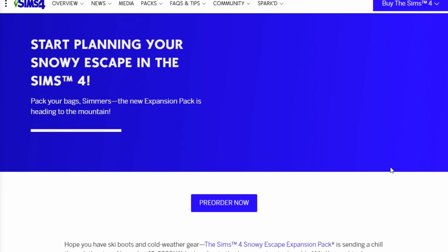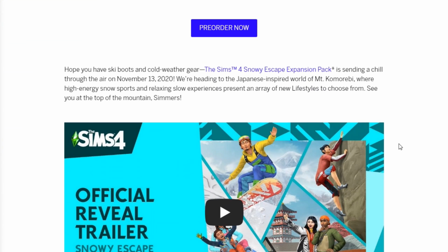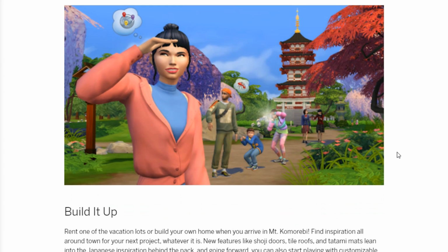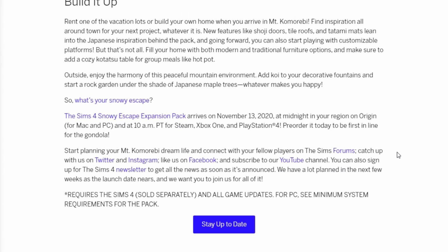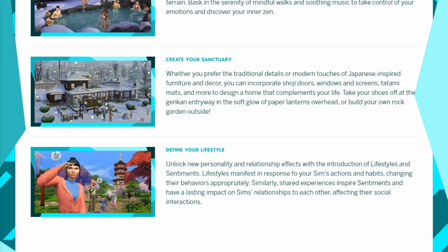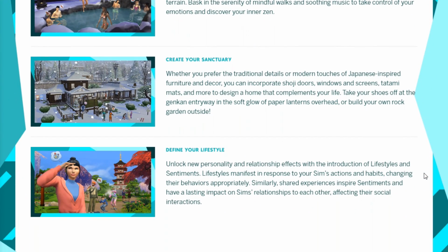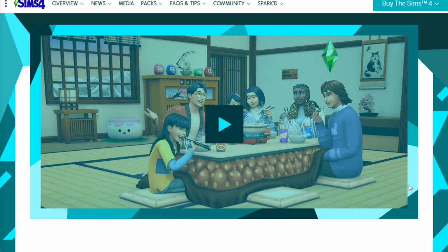There's another whole page about planning your escape to Snowy Escape in The Sims 4, and it's all about my Sims just having a great time, living their best life, building it up, but it's not telling me how I can make their life full of more friction. Like, I'm not counting actual skiing friction. You guys know what I mean. So that's my thoughts on Snowy Escape. It's actually a little complicated.